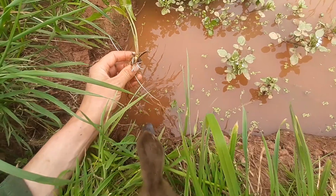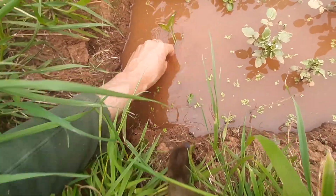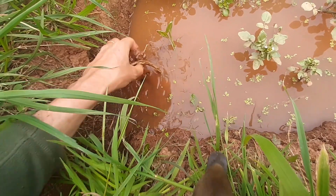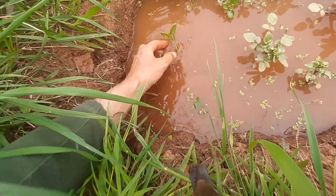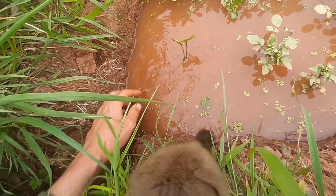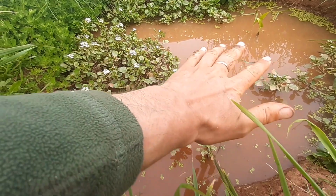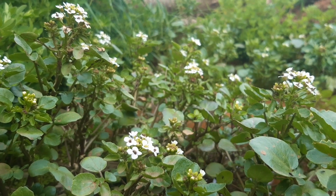You can harvest them any time from the autumn until the springtime. And after that, it's best to leave them alone to regenerate. When you plant them, it's best just to wedge them in the sediment in the bottom and just cover the roots with a bit of mud, just to keep them anchored in place. And in time, they will cover the surface of this pond, just like the watercress has here.